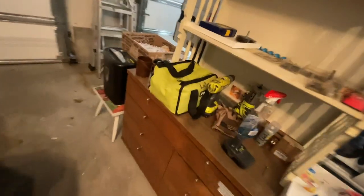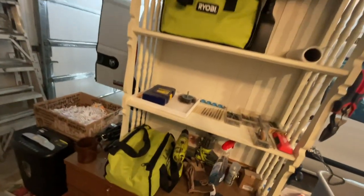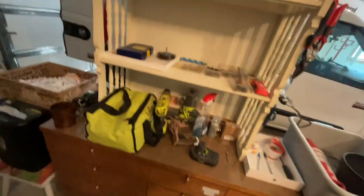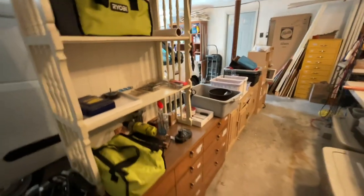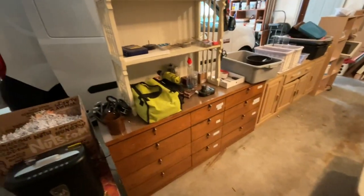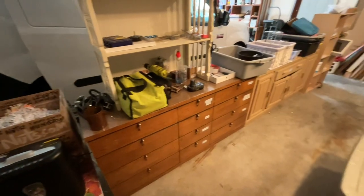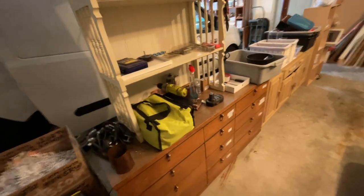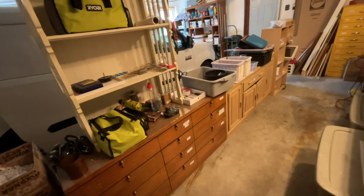And yeah, so basically here's all my power tools, and I got all kinds of stuff. I have old bureaus that I have organized, all different things inside each drawer. I have them labeled because it's just what I do.